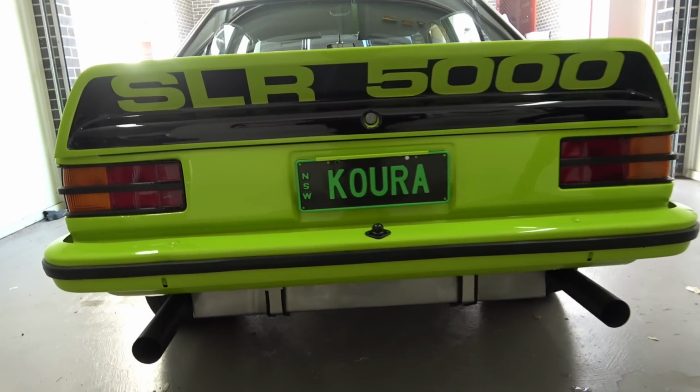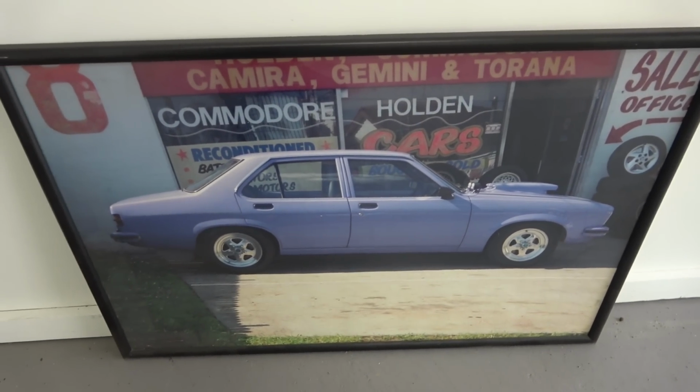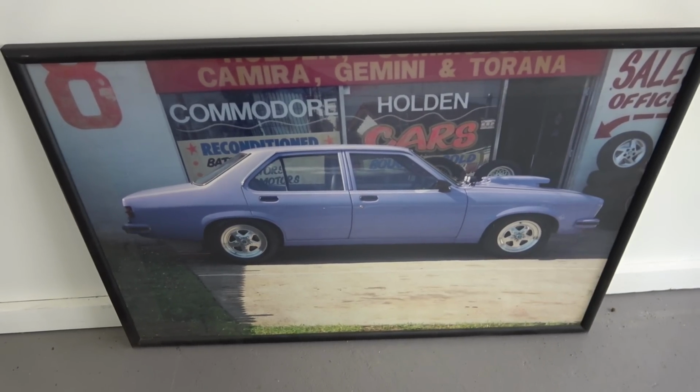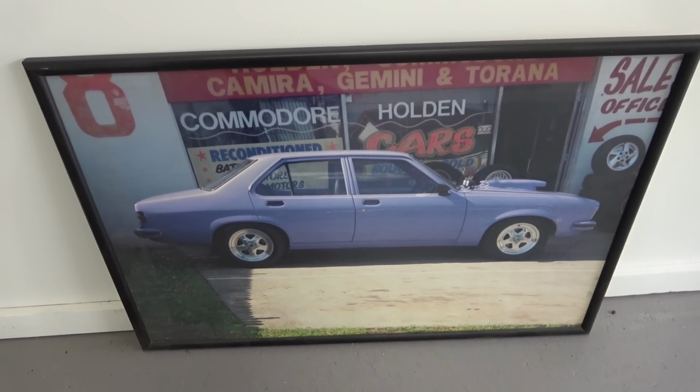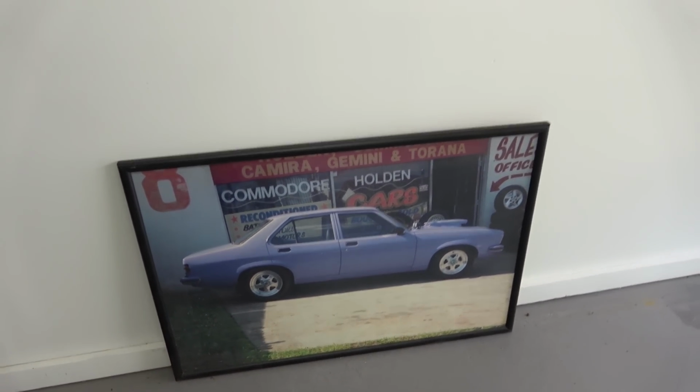That's my old car there, George, if you want to show the viewers. All right, so that's what he had before he got married. Some of you guys might have seen it around, you might recognise it. Beautiful. That was another great beast. I sold it back in 1996 to a young guy, a young Macedonian boy in Wollongong.